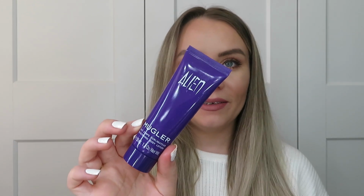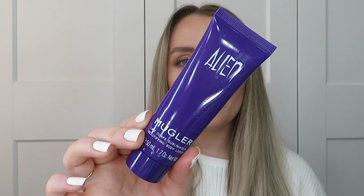And then the final body lotion is from Alien. So this was part of a gift set with the Alien perfume. I got this for Christmas. This smells amazing, just smells like the perfume, and I absolutely love that perfume. It's one of my favourites. I have about 3 or 4 favourite perfumes and this is one of them.